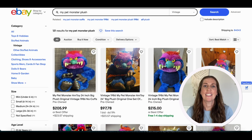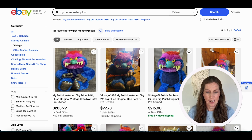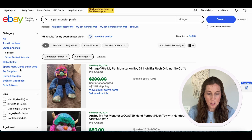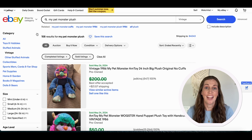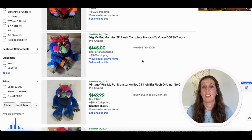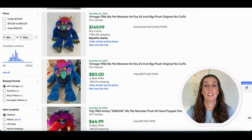Number 20 is the My Pet Monster plush. This has a sell-through rate over 100%. You can see there are 121 active listings, and filtering to solds, we see 158 have sold. Again, these are vintage, so you're not going to find them readily out in the wild. But if you're lucky enough to come across one of these, definitely grab it.